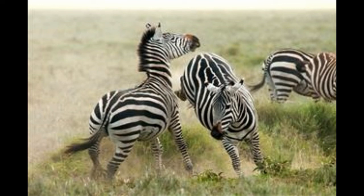Regardless of what you think about whether zebras have black stripes on white or white stripes on black, everyone agrees on one thing: zebras are beautiful, fascinating creatures with their own unique place in the animal kingdom.